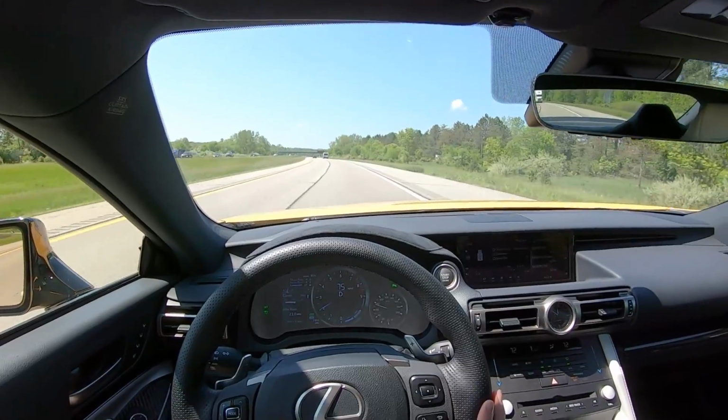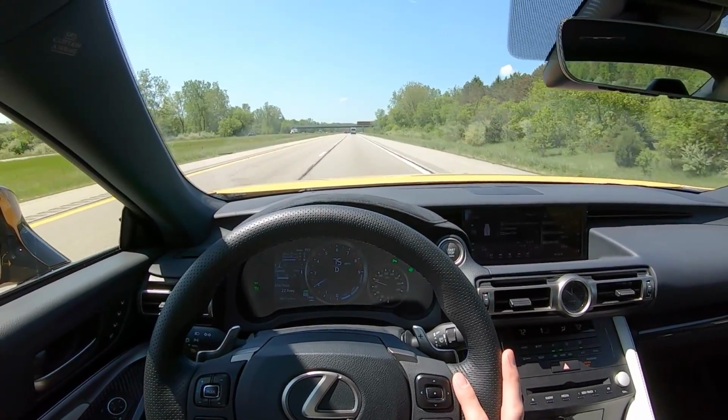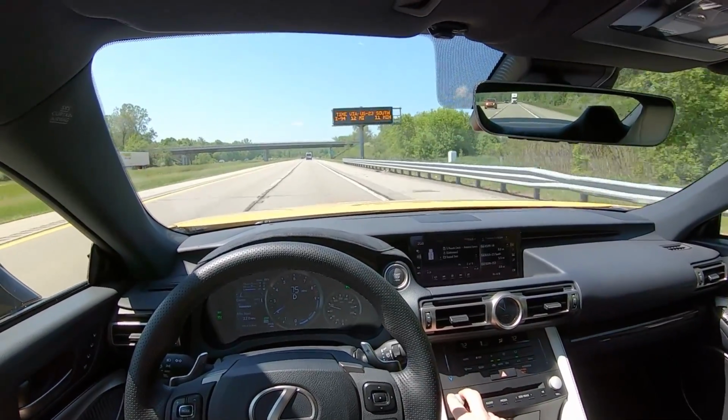One other thing I'll note, the blinker is one of the quietest turn signals I've ever heard, so take a listen. You can barely even hear it at highway speeds. It's kind of cool. Anyway, let's listen to a few more tracks.